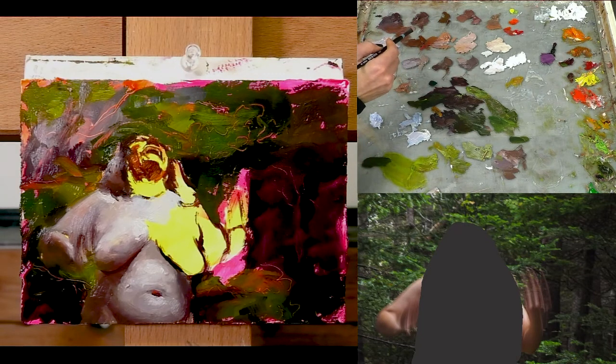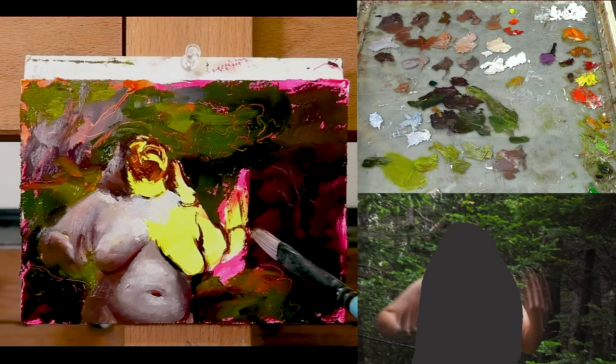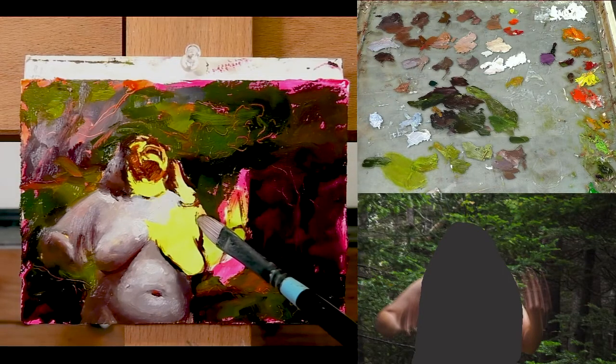I think what I'll do, unless there are any questions or anything in particular you want me to work on or that you're curious about before we wrap up, just please feel free to type that in. Otherwise, I think what I might do is just block in the arm a little bit here, and then wrap up for tonight. I kind of like to get some of this yellow underpainting covered.